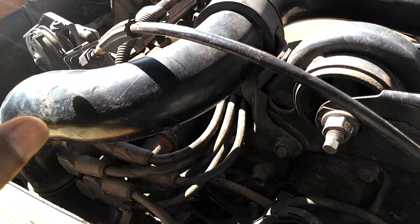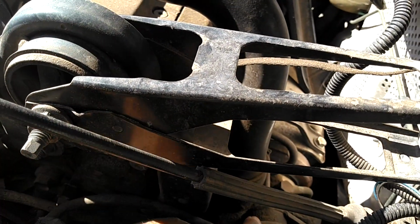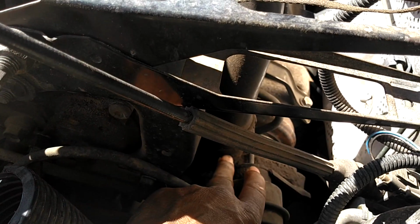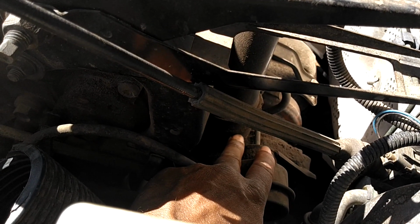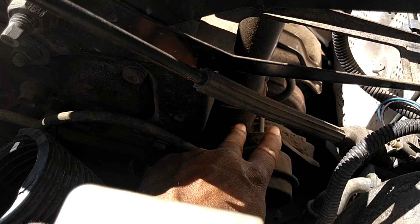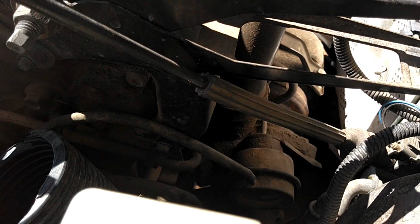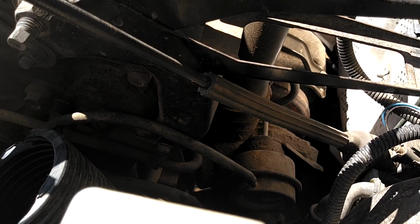So this pipe is metal. That's never going to wear. But down here where it joins on top of the turbo, there's a rubber coupling. You want to try to take a good close look at this rubber coupling to make sure that it's not getting soft, starting to crack, or getting to the point that it wants to tear and need replacement. Because you don't want to be driving down the street and then it fails and now the car's not running right.